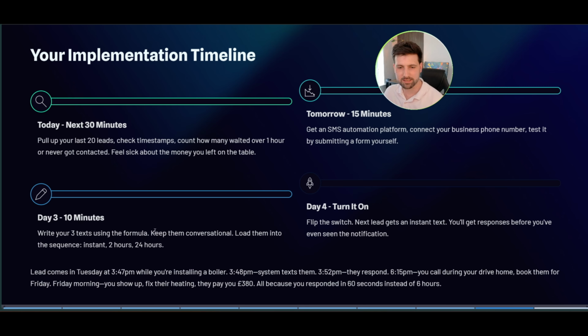Day number 3, I want you to take 10 minutes to write your first 3 texts using the formula I gave you. Keep them conversational. If it sounds too corporate or sounds like word salad, then just delete it and start again. Load them into your sequence in the following order: instant, within 60 seconds, within 2 hours, and then within 24 hours. And then by day 4, or even sooner if you're quicker, you can turn this all on.